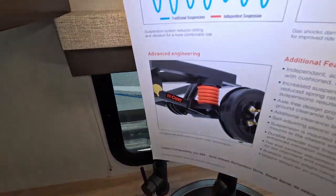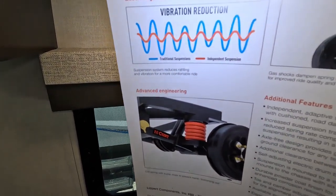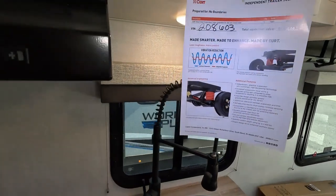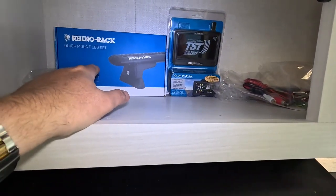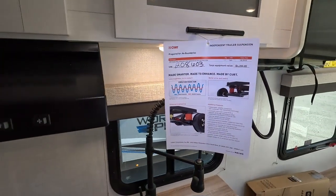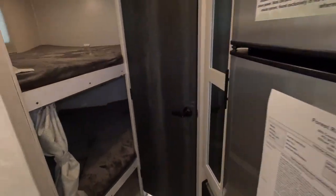Right here is just a little chart to show you the difference in the vibration between traditional axle suspension and then of course the independent axle suspension. Pretty noticeable difference. Some goodies in here. That's your leg set. That's for your kayak mounts, and of course that is your tire pressure monitor that you put in your vehicle so you can see when you got a low trailer tire or something like that.